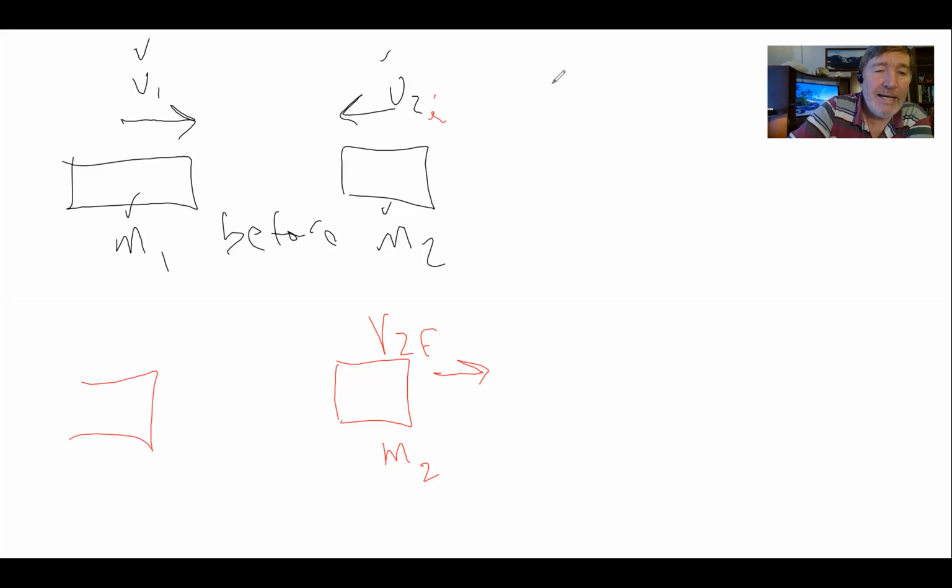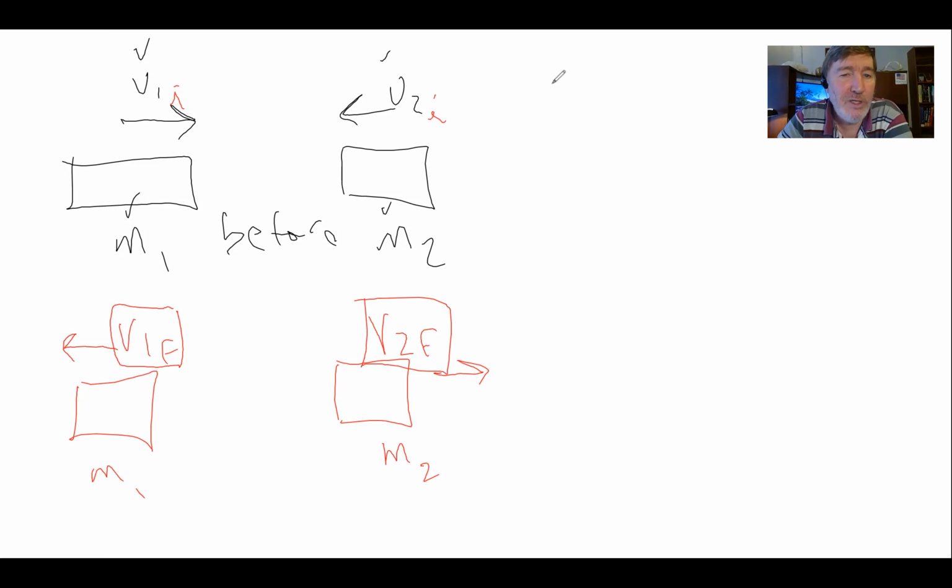And then same thing with mass number one. Let's assume that it doesn't lose any mass. No bumpers fell off, no broken glass lying on the street. It's going to bounce off and it's going this way, so let's call this one V1 final, and this one up here, let's call that V1 initial. All of the numbers are going to be given to you in the problem, except V1 final and V2 final. That's going to be your job, to calculate what V1 final and V2 final are. Let's see how we would do that.